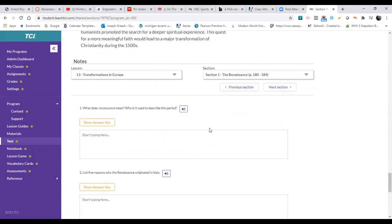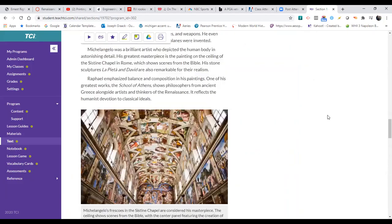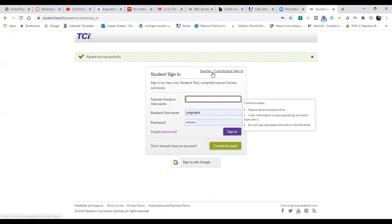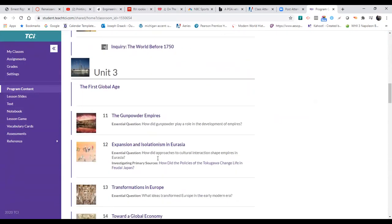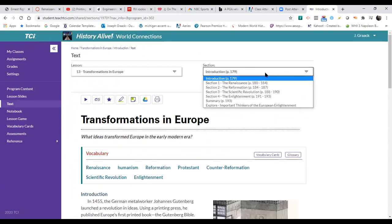So once you're done with that, you can do a couple of things. When you click on Turn In, let me get to a student view, because I think that'll be easier for you to see. This is how you can turn it in through Canvas. Right, so use your username. Make sure that you put mine in there. So it's Unit 3, Lesson 13, and I believe Section 1.